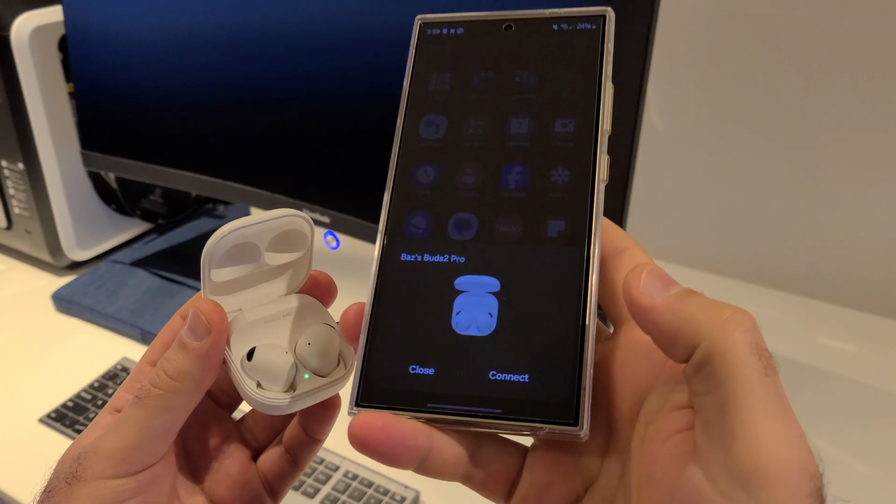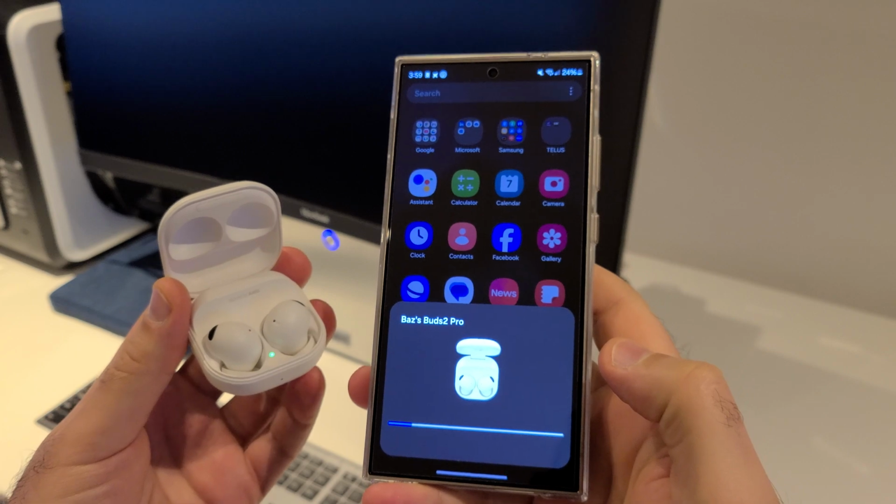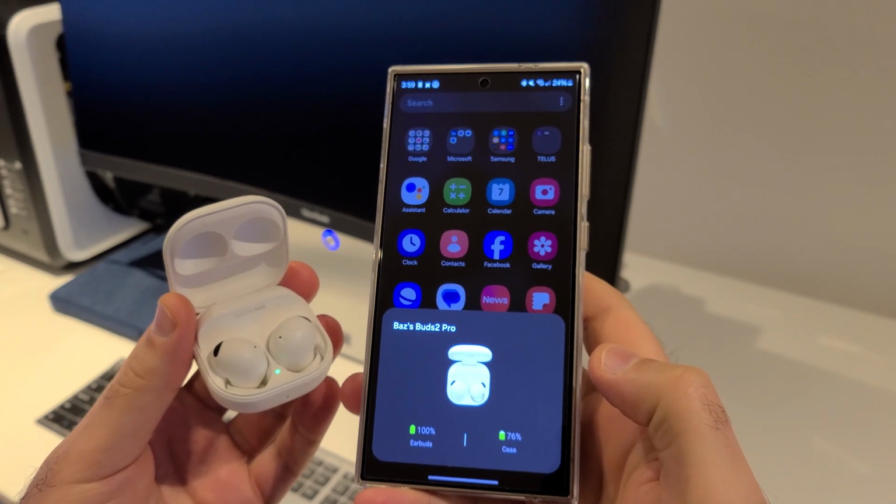Pairing them up was very easy. As soon as I opened the buds, the phone just showed up. It said, hey, Galaxy Buds found. Do you want to pair? So very, very seamless integration, and you get that nice ecosystem feeling between the Galaxy Buds and the S24 Ultra.